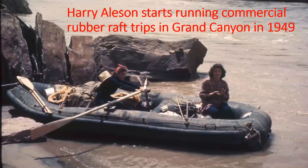I also want to mention that Harry Aillson started running commercial rubber raft trips through Grand Canyon in 1949, and Norm Nevels was livid. That sole source contract as a concessionaire couldn't come fast enough because Aillson was undercutting the prices Norm Nevels was charging by 50%.